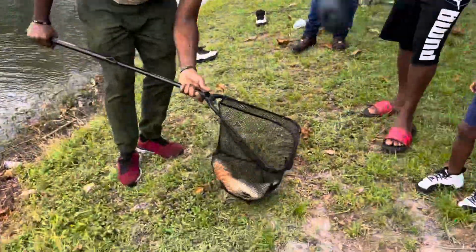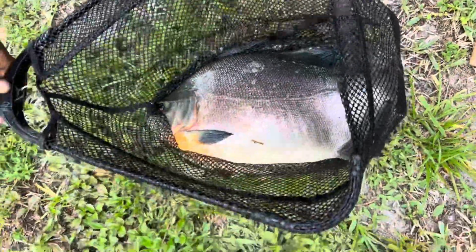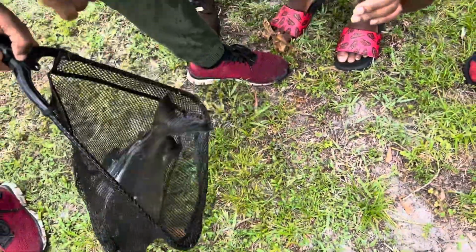Let's go! Oh my goodness! Bro! Got a Paku. This is the biggest Paku, red belly. Can you get at the what you call it? Be careful, he's got teeth, dude. No freaking way. Is this a Paku or a piranha? We got to see his teeth, man.